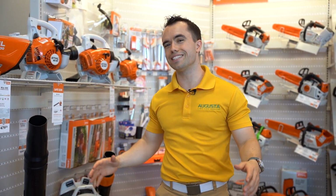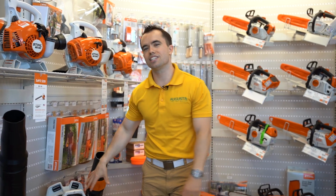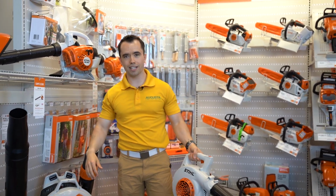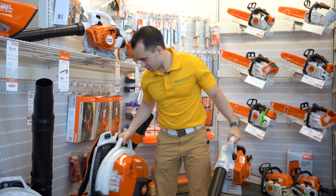Now, if you're gonna be doing larger commercial properties or big residential with massive driveways, it might be worth getting one of these bad boys because it's so much more powerful. But this one is so nice and light. It's great for doing around flower beds, in and around bushes. I've had it before where you have this massive thing on your back. Look at the size of this thing.